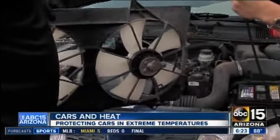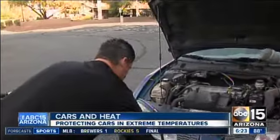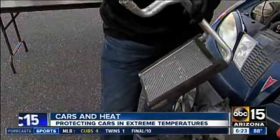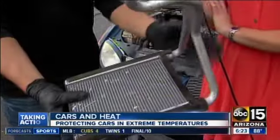Tip number two may not be nice. Turn on your heater. Really? Why is that? Because it seems counterintuitive, so explain it to us. Saving thousands of dollars. I want people to know I get cars in the shop all the time that could avoid a nuclear meltdown of their engine. So here's a heater core.